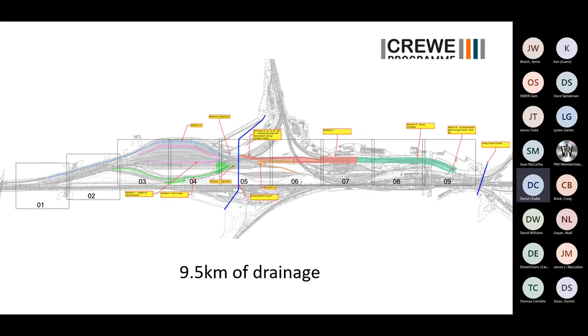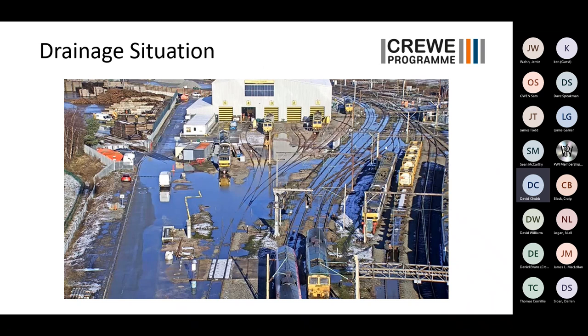The only one that beats it is HS2. It's a lot of drainage. Why do we need drainage?